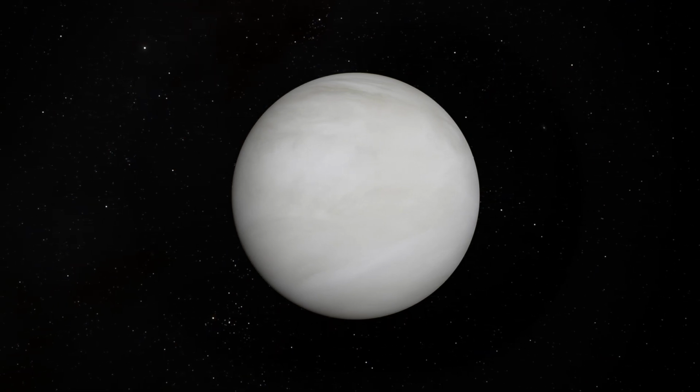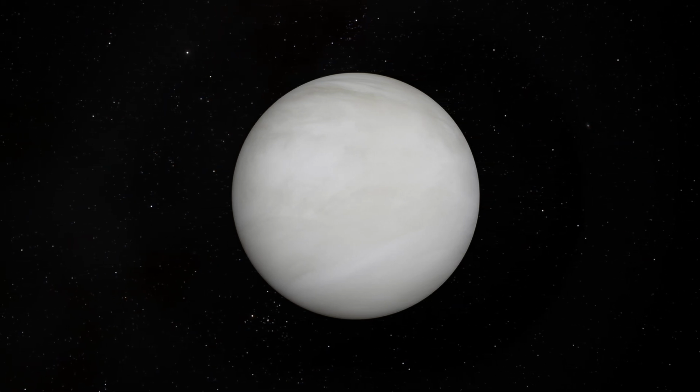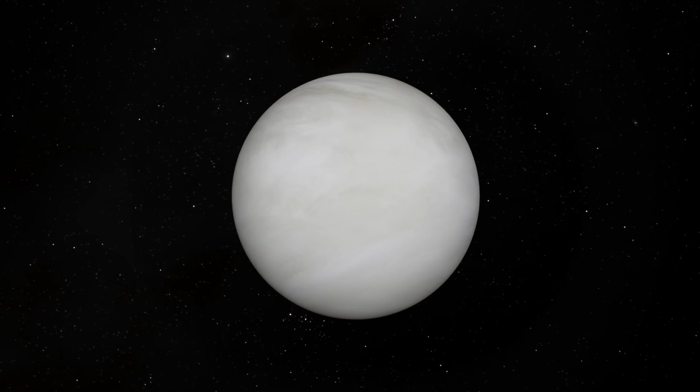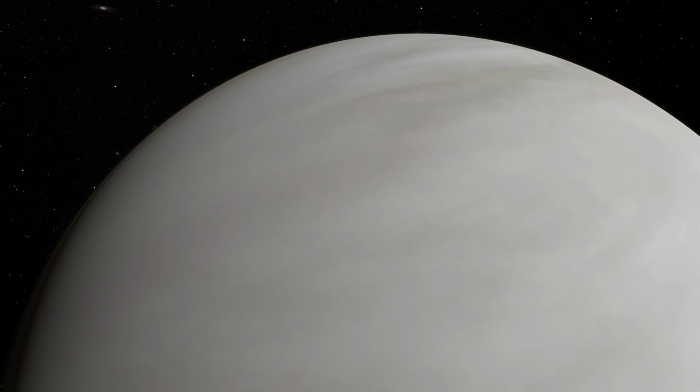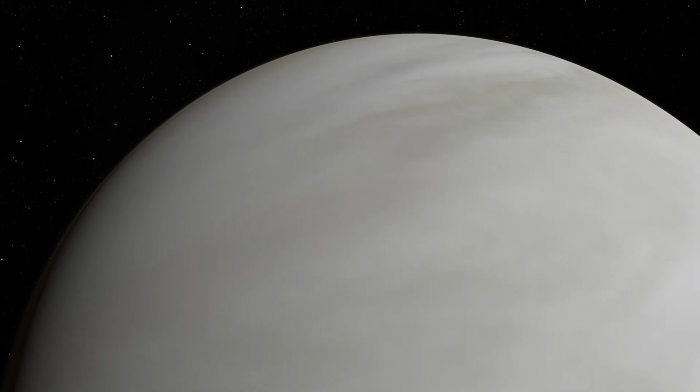I always joke that if you're planning a solar system vacation, Venus may not be one of your first choices just because of how extreme the environment is. That carbon dioxide traps the heat, it's that greenhouse effect, raising temperatures up to 850, even 900 degrees Fahrenheit. That is hot enough to melt lead. That is so very hot.